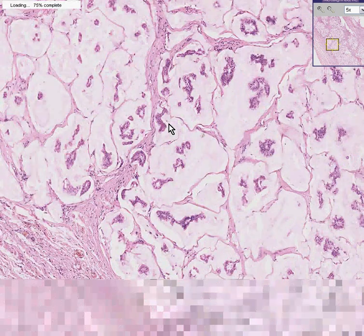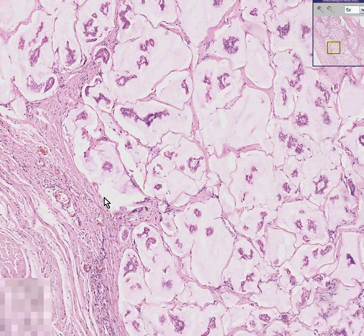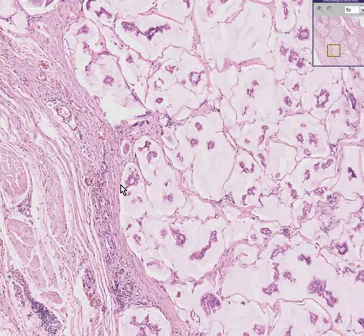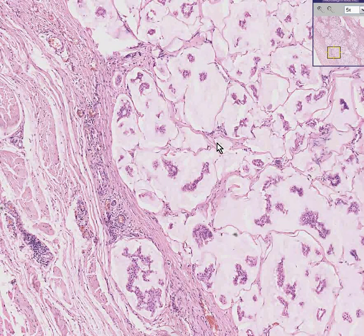Also notice that it does not have a widely infiltrative margin. However, I think if you look here, you can see this is clearly an area that is starting to infiltrate and kind of break away from the crowd over here.